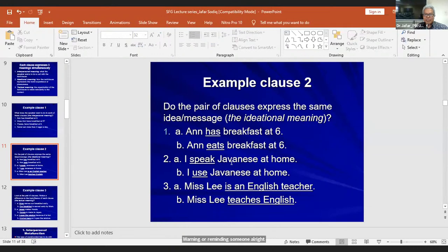Now let's go on to the second metafunction, ideational meaning. Do the pair of clauses express the same idea or message, the same ideational meaning? All right, let's see. Pair number 1: Anne has breakfast at 6, and Anne eats breakfast at 6. Are they about the same meaning?